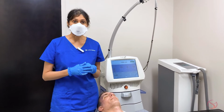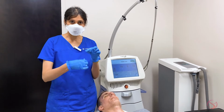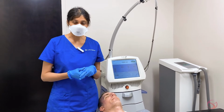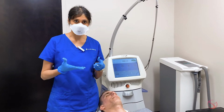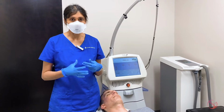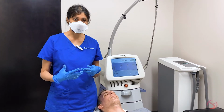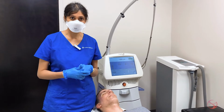And those little dots of laser injury that are created, the little zones of heat, then exfoliate over the next few days up to a week and cause new skin to generate in those columns. Essentially forcing the skin to become healthier, for the collagen to become thicker, for more elastin fibers to form.